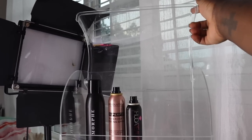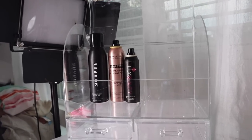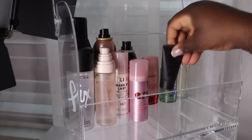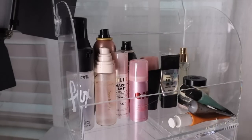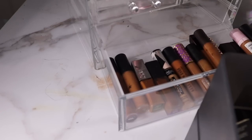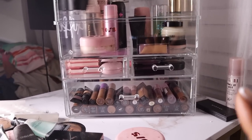This is what it looks like, y'all. And it has a top right here. I've already started putting stuff in here. I'm going to put the big stuff at the top, like my sprays. And then y'all will see. I'm just going to prop it all up and let y'all watch. What it's looking like. I think it's pretty cool so far.